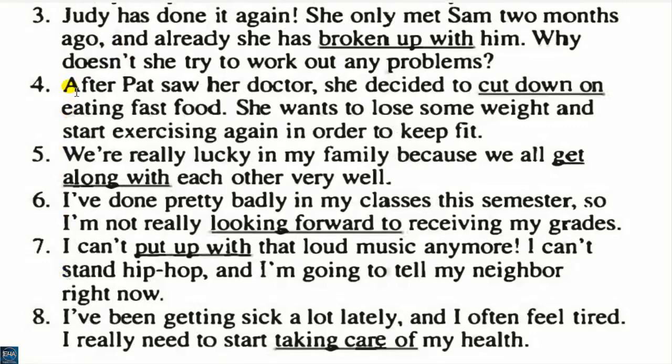After Pat saw her doctor, she decided to cut down on eating fast food. She wants to lose some weight and start exercising again in order to keep fit. 5. We're really lucky in my family because we get along with each other very well. 6. I've done pretty badly in my classes this semester, so I'm not really looking forward to receiving my grades. 7. I can't put up with that loud music anymore. I can't stand hip-hop, and I'm going to tell my neighbors right now. 8. I've been getting sick a lot lately, and I often feel tired. I really need to start taking care of my health.